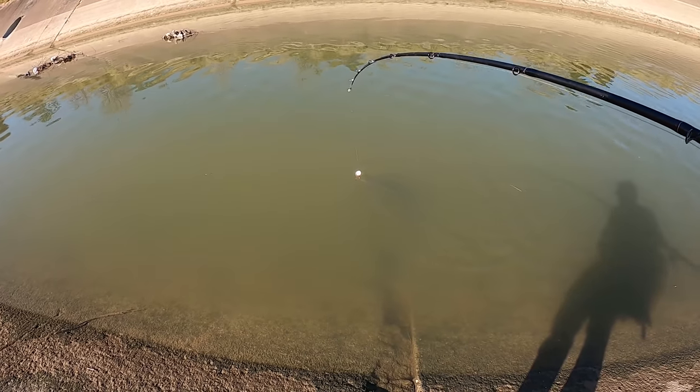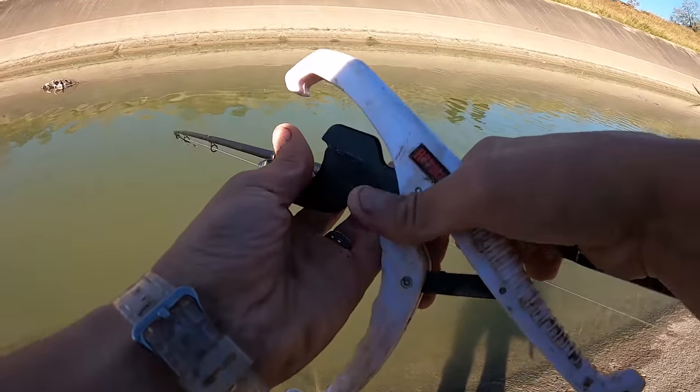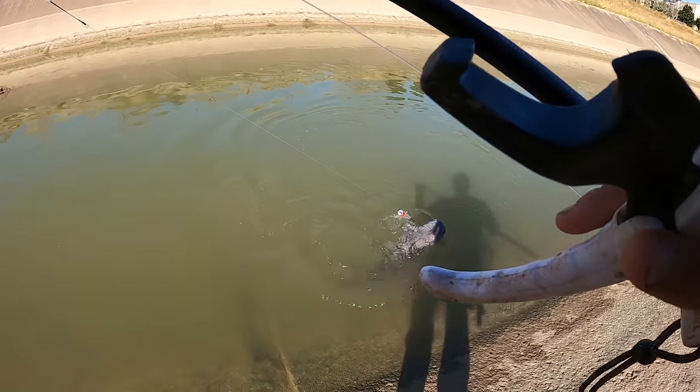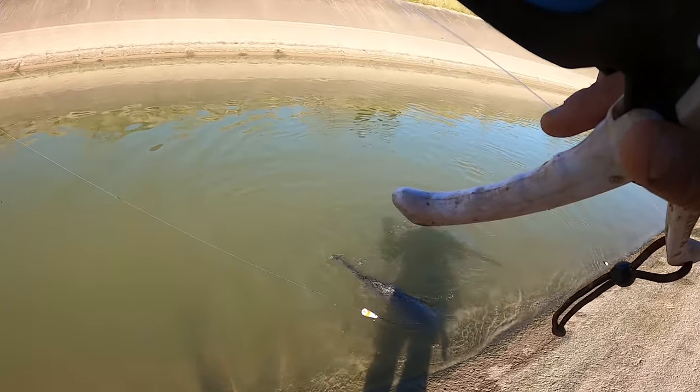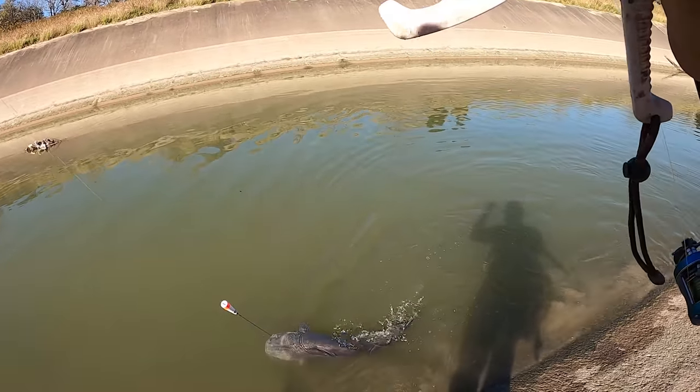Here he is. Man, he is a gorgeous animal. Really pretty. Got my grippers. God, he's big. Oh man, he's big. That's not my PB catfish, but it might be my PB from this spot.